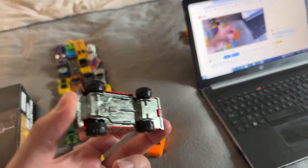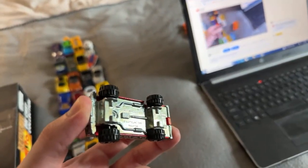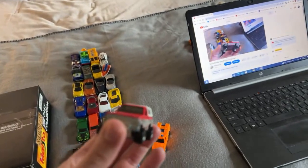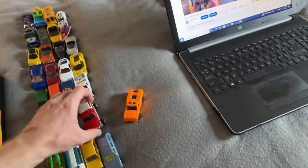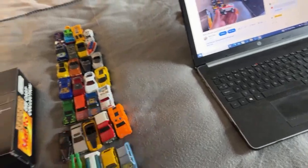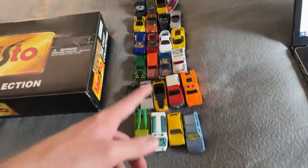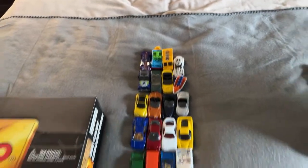The casting itself, when does that date back to? Copyright 1980. I'm assuming it's a Blazer. It looks like a Blazer, but it doesn't say on the base. Hot Wheels didn't always put the names of their cars on their bases back in the day, especially when they were still using the metal bases. But we'll just assume it's a Blazer.